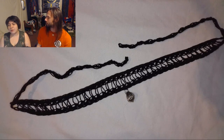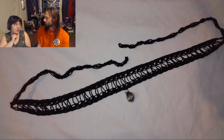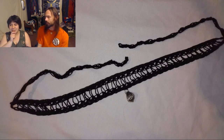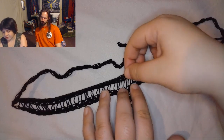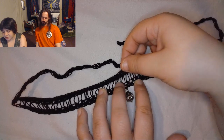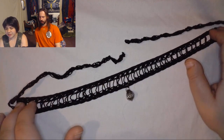I almost think that would be an interesting potential alternative to doing it over a stick, though. If I just do it on top of, like, a bead as a spacer instead of having to do it over a stick, then I could just crochet through the beads and it would have a similar lacy look, but without having to have a stick to work around.